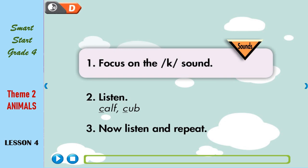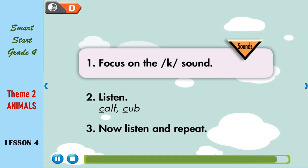Pronunciation tip. Focus on the k sound. Listen. Calf. Calf. Calf. Cub. Cub. Cub.